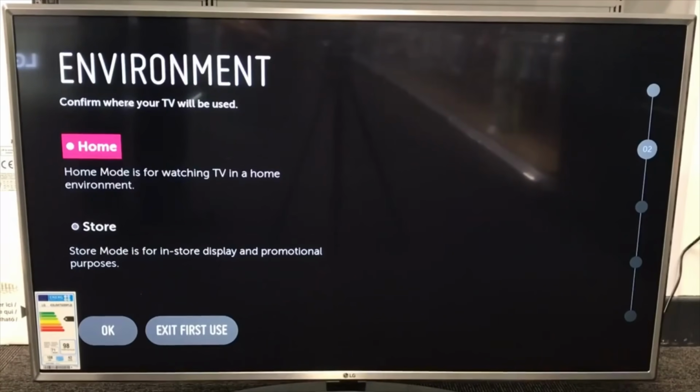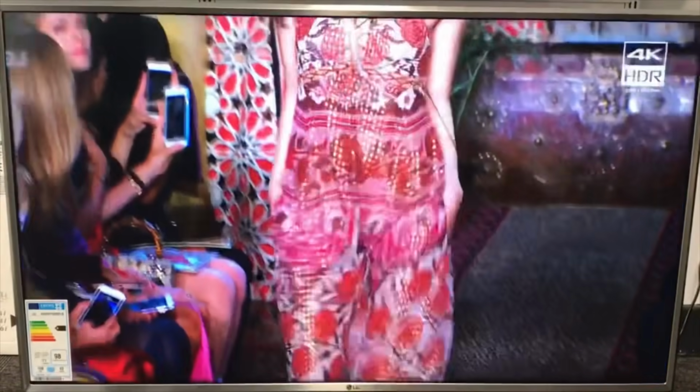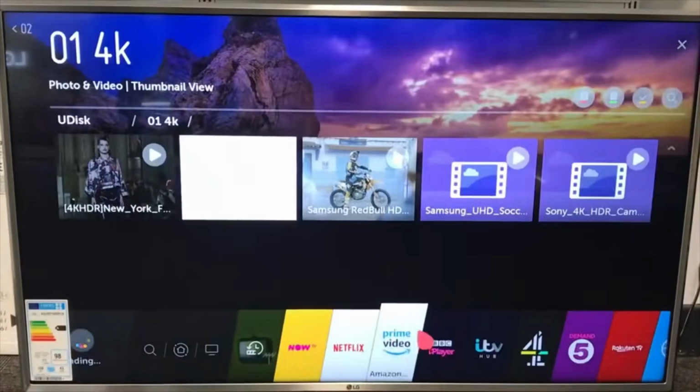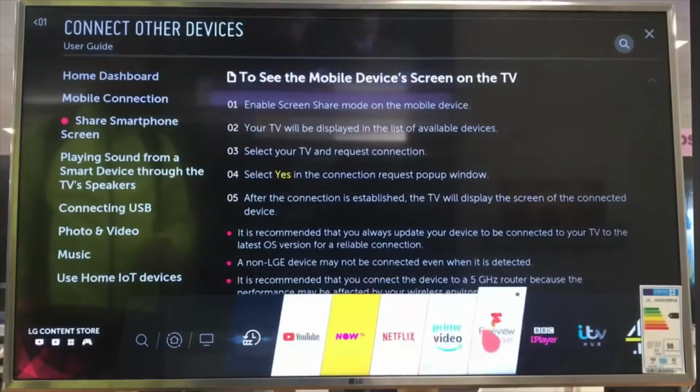These TVs are available in many different sizes, starting from 43 inch right up to 86 inch. The vast majority of features are the same, including picture quality, which is exactly the same on all three models. I'll highlight what extras you get stepping up in the range.